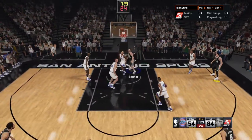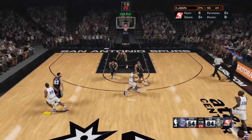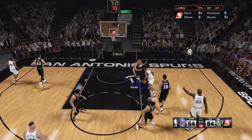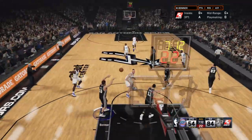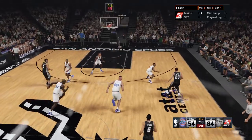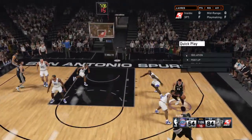Here's Day. It's hauled in by Ostertag. Well, I think he had all the space he needed. He just couldn't find the bottom of the net. Here's Isley, and it's blocked. And just about 3 minutes through the fourth quarter here. Day, the pass to Ayers.